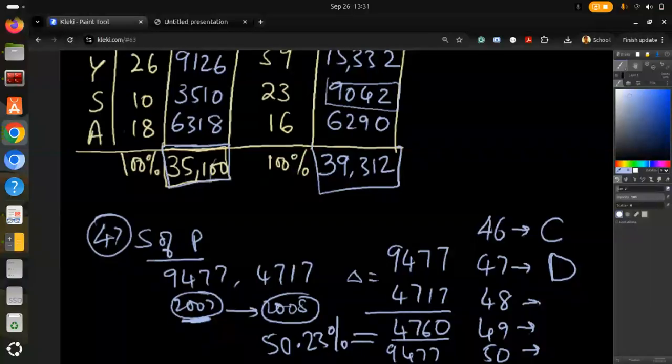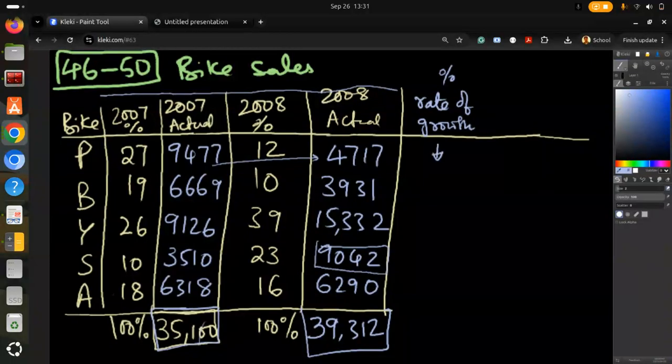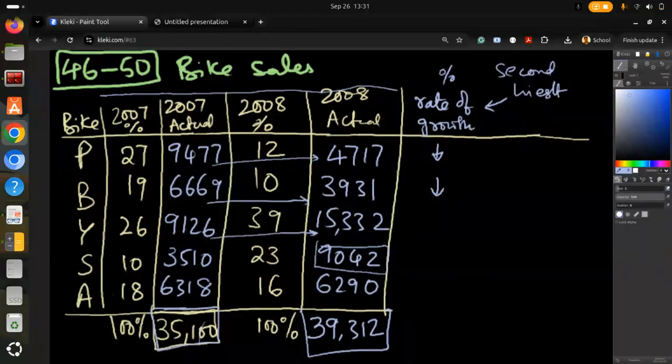I'm interested in rate of growth. So let's go to our table. Rate of growth in percentage, how much it is. 9477 is actually decreasing, so Pulsar is not the answer. I want the second highest rate of growth. This one is decreasing, so not even considered. This also is decreasing, so don't even consider. Here it is increasing. See, 9,000 is increasing to 15,000. Let's say 9,000 becomes double, then 9,000 into 2 will become 18,000. 9 2s are 18. So this is less than double.